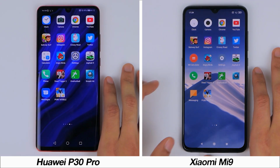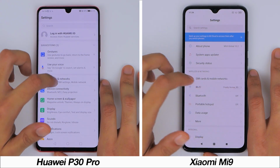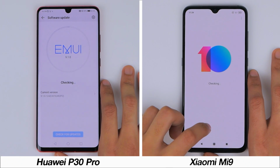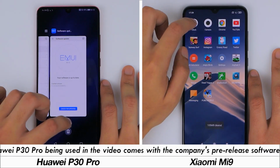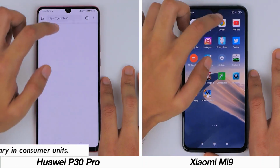To keep this a fair test, both phones are connected to the same Wi-Fi networks, have been loaded with identical profiles in out-of-the-box conditions, and are on their latest software at the time of filming this video, noting that the P30 Pro is on pre-release software. For an accurate simulation of the real world, we've also arranged the order of the applications in a manner that many people would actually tend to access them in.